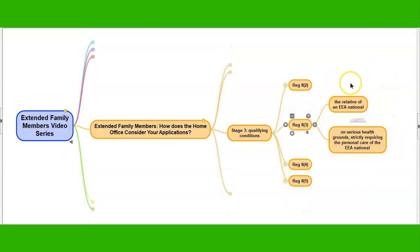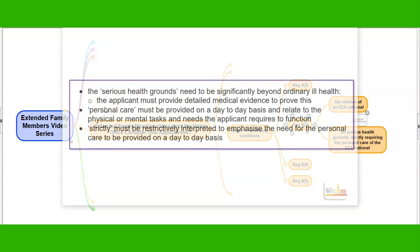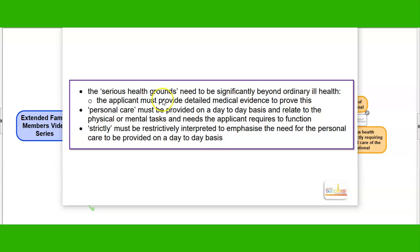Alternatively, you may apply as a relative who, on serious health grounds, strictly requires personal care by the EU national. According to the Home Office guidance, the serious health grounds need to be significantly beyond ordinary ill health. So, for example, the applicants must provide detailed medical evidence to prove this, and personal care must be provided on a day-to-day basis and relate to the physical or mental tasks and needs that the extended family member requires to function normally. And strictly, as you can see here, this will be restrictively interpreted to emphasize the need for the personal care to be provided on a day-to-day basis.